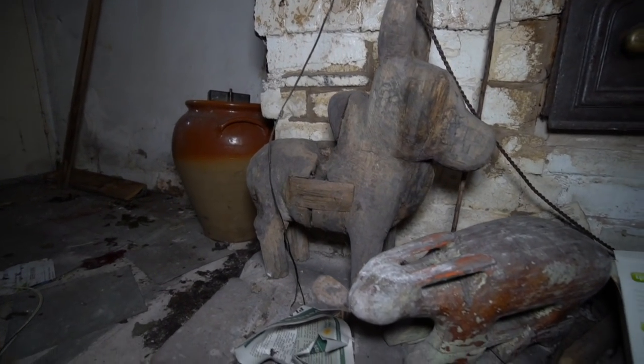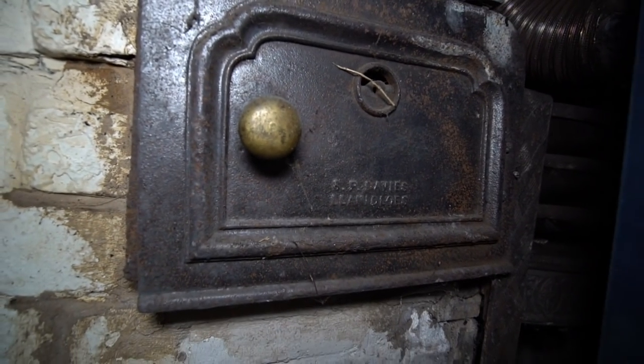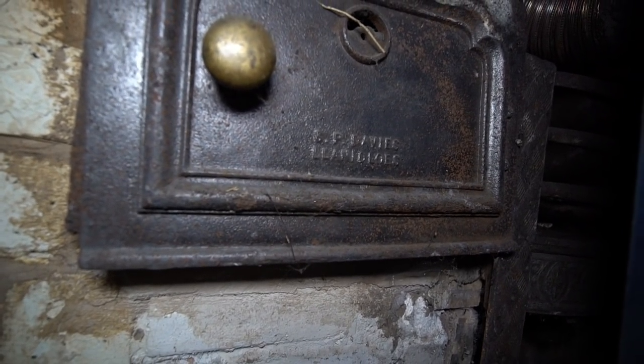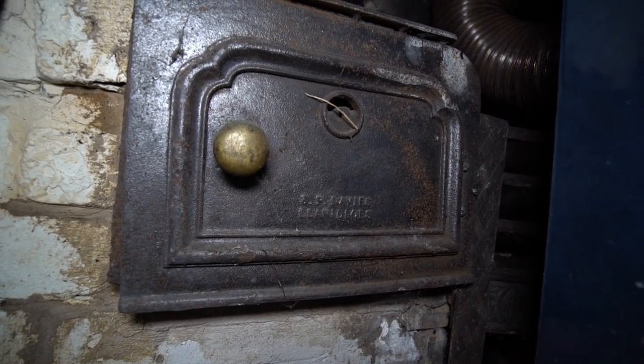A wooden donkey and a rabbit. That says where it was made here. S.P. Davies. Can't speak Welsh very well.